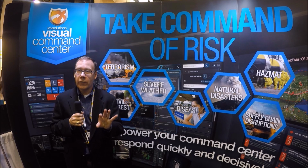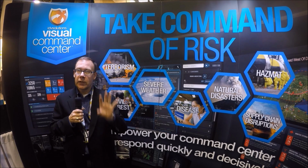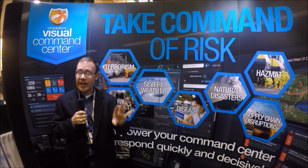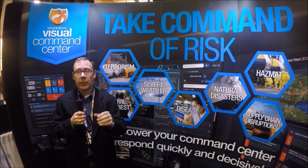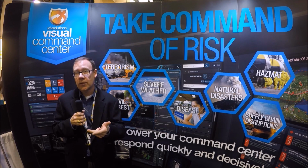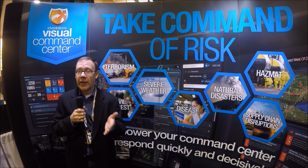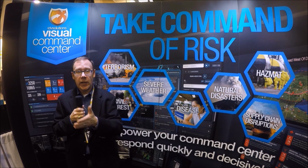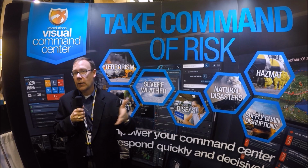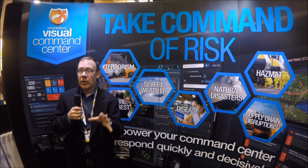Sure. So our framework is alert, assess, and act. Alert really tells me if a risk event is in proximity to an asset that I care about. And those assets could be fixed assets like buildings, facilities, retail locations. They could also be mobile assets. They could be traveling employees. They could be executive protection. If you're in supply chain, it could be a truck or a container that's moving from a distribution center out to a retail center. And so that's part of the alert.